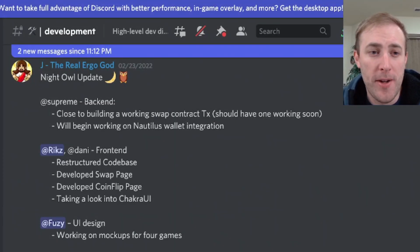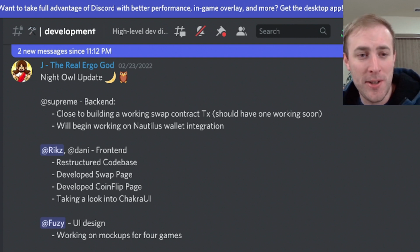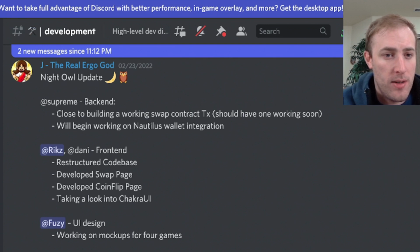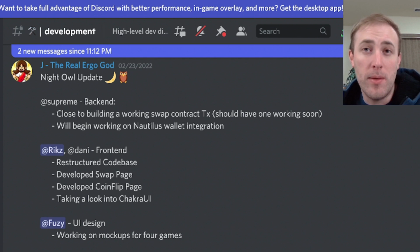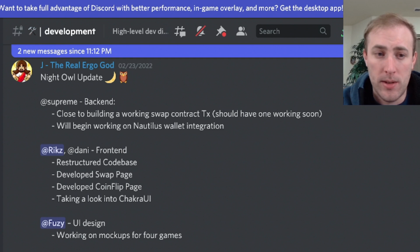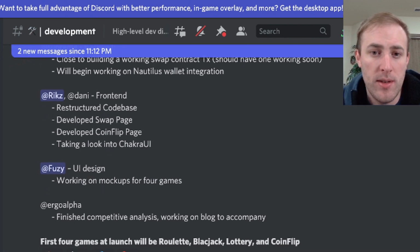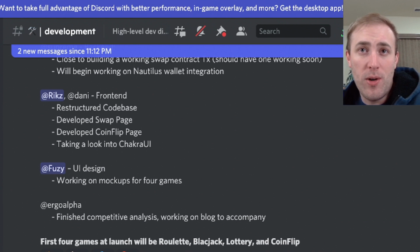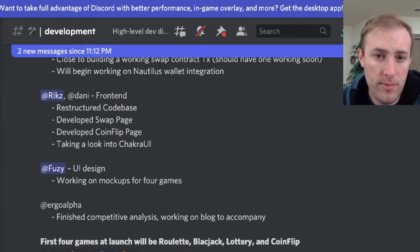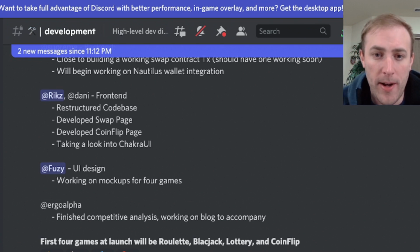Next we hear from Jay, the Real Ergo God. That's the project manager of the Night Owl Casino. It looks like they are building a working swap contract, and they are also working on integrating with Nautilus wallet. It looks like the front-end code base has been restructured. They've developed the UI for the swap page. They've developed the UI for the coin flip game. And they are taking a look into Chakra UI.